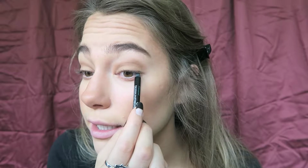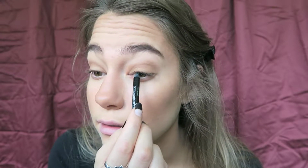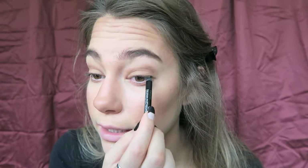Liner is a little bit tricky. It looks like she has a couple things going on depending on what photo and what scene it is, but I'm going to tight line my upper waterline, almost kind of going in between my actual lashes. So not really going above them, making a wing at all, but kind of going in between the hairs, if you feel what I'm saying. So it's kind of like tight lining, but it's not all on your waterline.